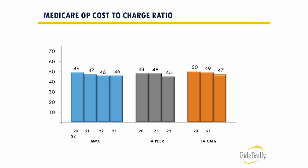Outpatient cost to charge ratio. This is what does it cost me to provide a unit of service. So let's look at it this way. Back in 2020, if I had a $100 lab charge, it cost me $49 to do that service. The next year it was $47, the next year it was $46.